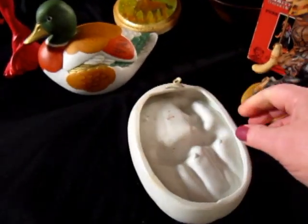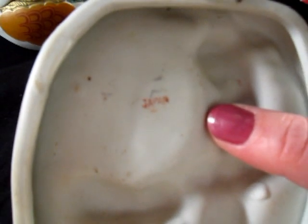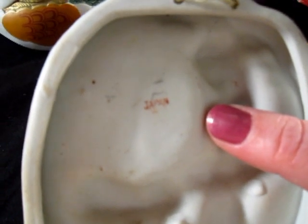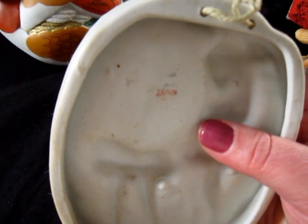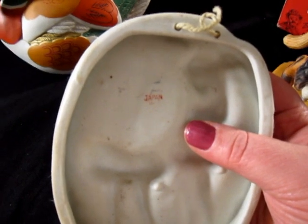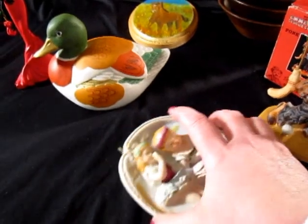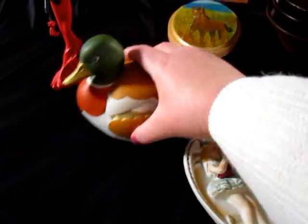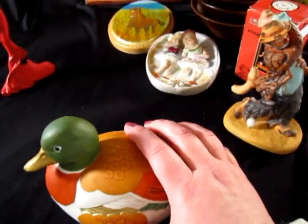Let's turn this over carefully. Oh, it has no chips or any problems, so excellent condition there. One thing I look for when I get porcelain or bisque, the back here says Japan, and better than Japan is Occupied Japan. And since I'm trying to keep this video 10 minutes or less, I'm not going to go into that much, but you might want to do your little research on that. Japan versus Occupied Japan, if you're new to doing this, has to do with the World War II era, so I'll just leave it at that for now. Maybe if I have another video some other time, I can go more into that, specifically on that topic.